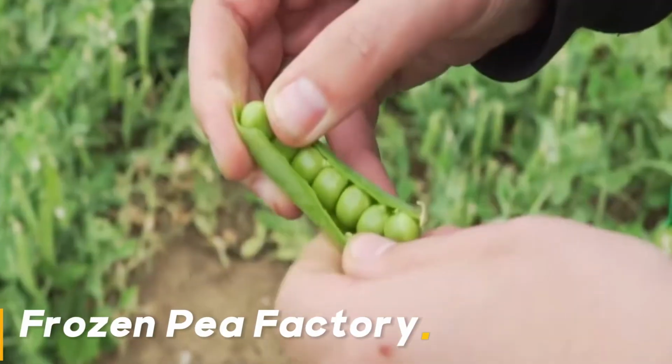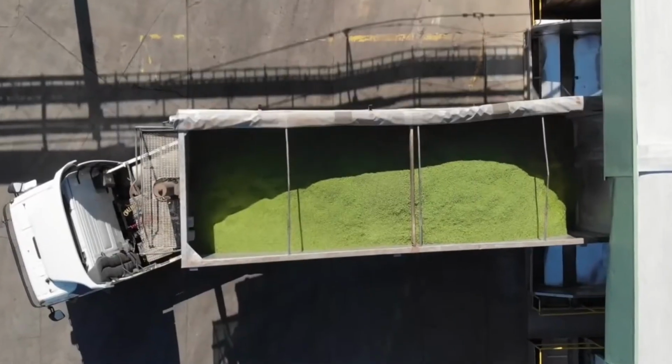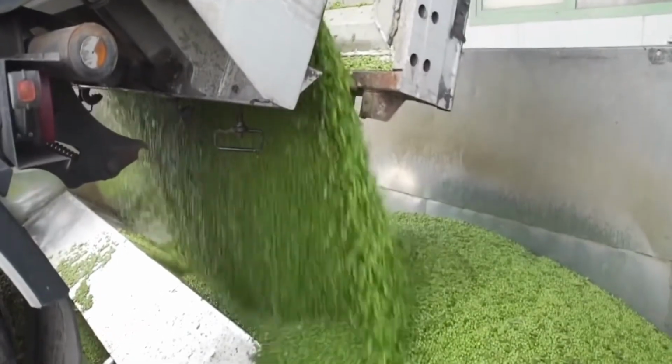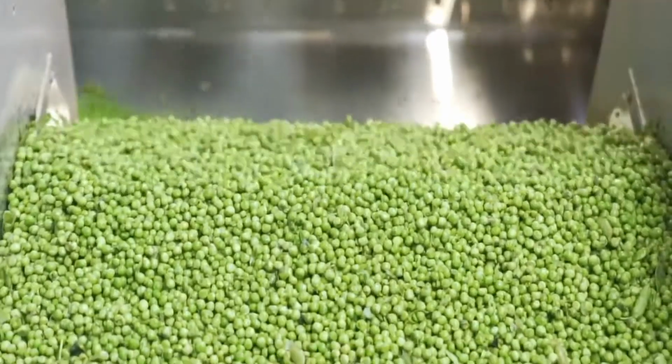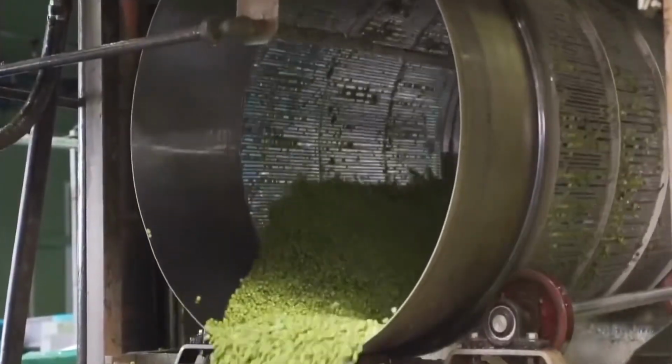Our first stop is the process of collecting peas from the field. Here, the highest quality and ripe peas are carefully selected and quickly brought to the factory. Fresh peas are checked meticulously before starting the freezing process. Special machines gently wash the peas and remove foreign substances.